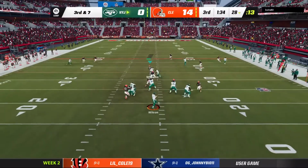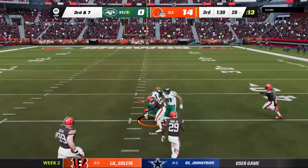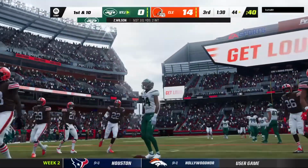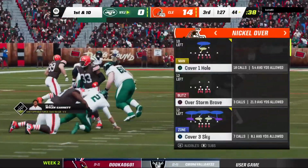Here's Wilson. And he's got a man, Corey Davis. And they're going to have this across midfield and inside the 45. A big 3rd down conversion with a gain of 28.